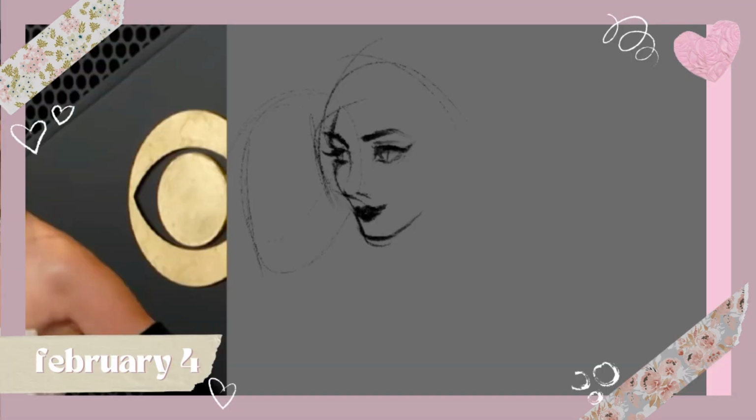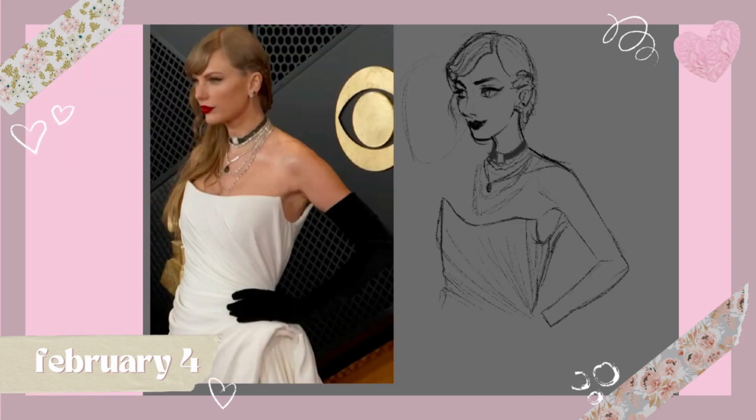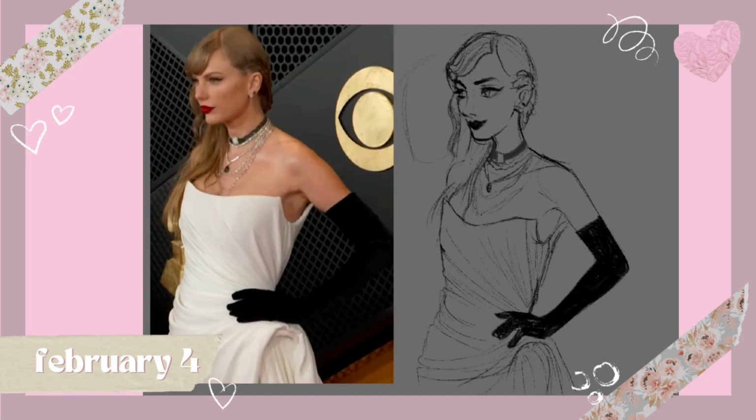The Grammys took place on February 3rd, so of course I had to draw Taylor Swift. It's tradition. By the way, I finished this piece before she announced the Tortured Poets Department, so I'm fast.